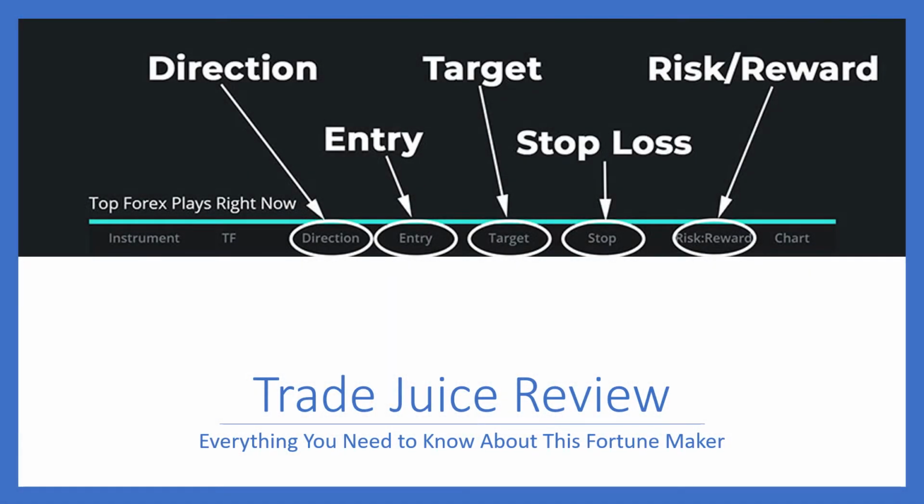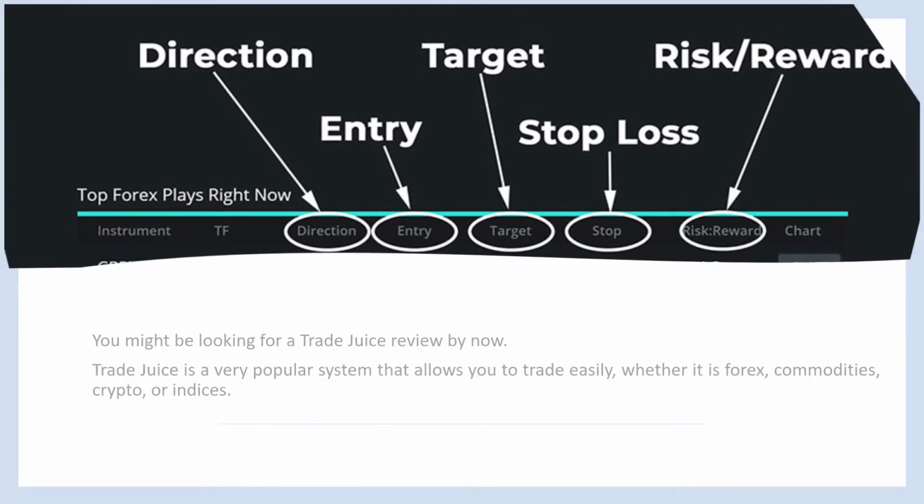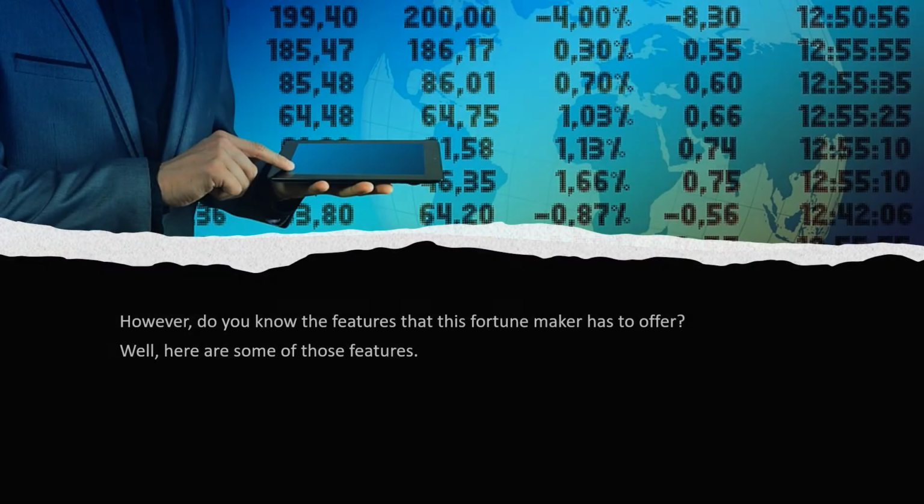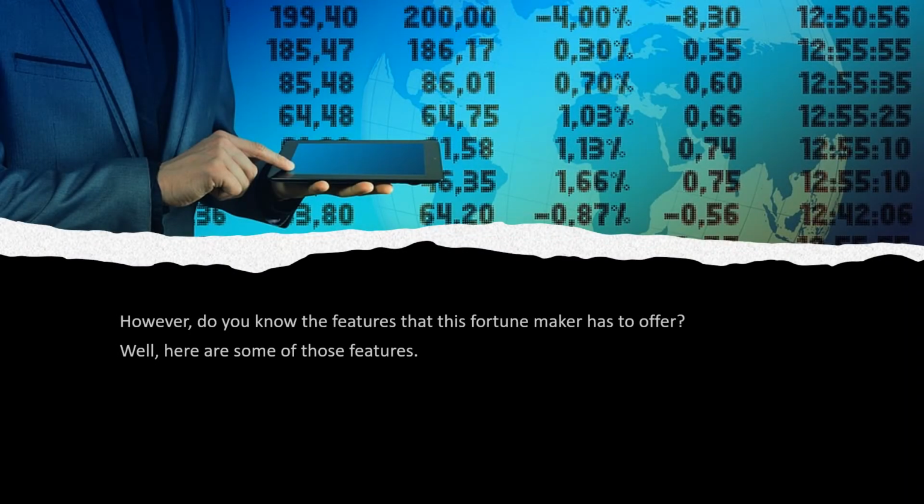Trade Juice Review. Everything you need to know about this fortune maker. You might be looking for a Trade Juice review by now. Trade Juice is a very popular system that allows you to trade easily, whether it is forex, commodities, crypto, or indices. However, do you know the features that this fortune maker has to offer? Well, here are some of those features.